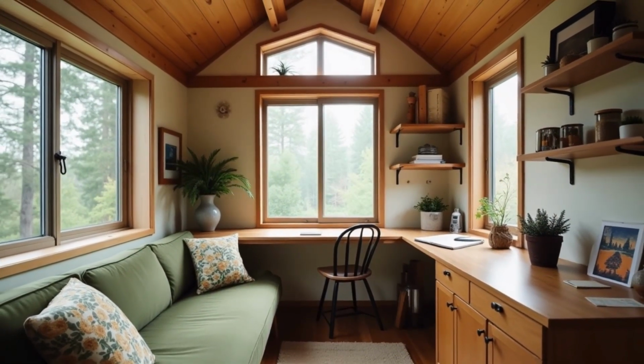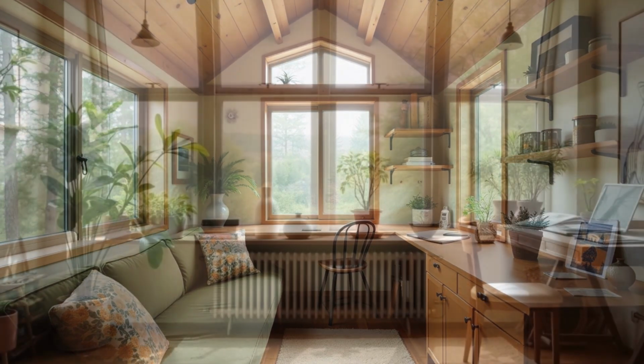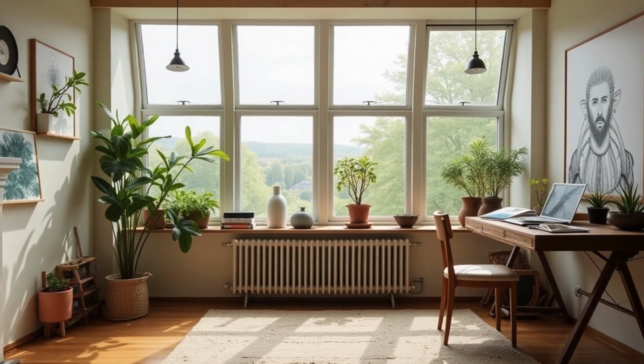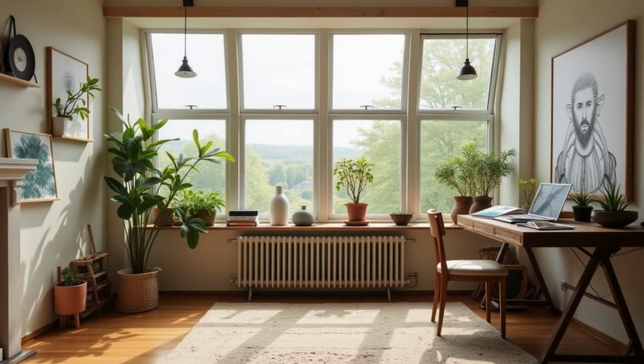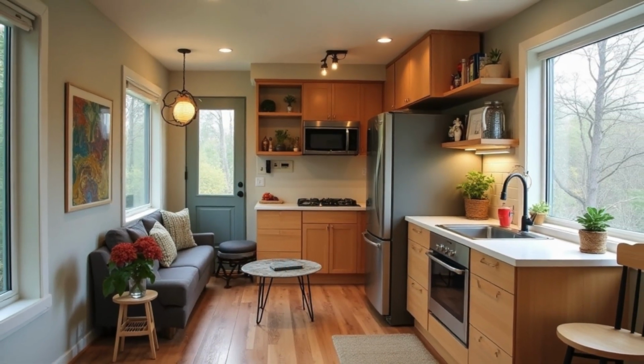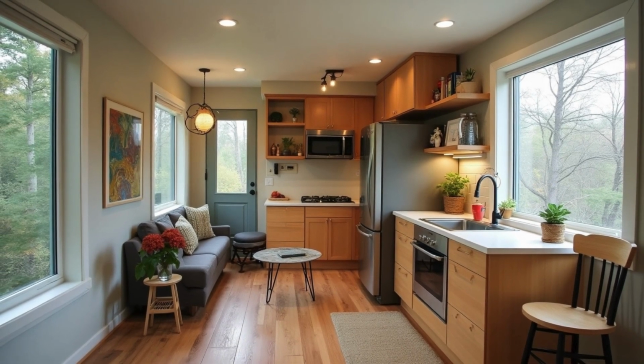Innovative design features like open floor plans, vertical storage solutions, multifunctional furniture, smart home technology, and an emphasis on natural light make two-story tiny homes both practical and stylish. These elements come together to create living spaces that are not just functional but also enjoyable to live in.